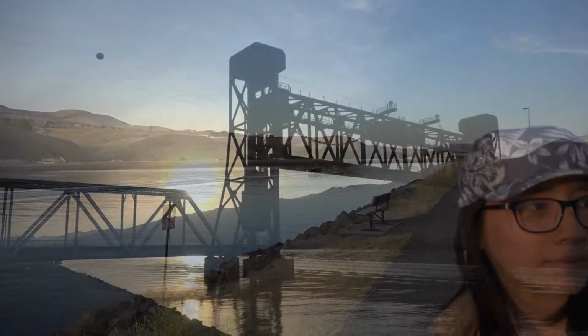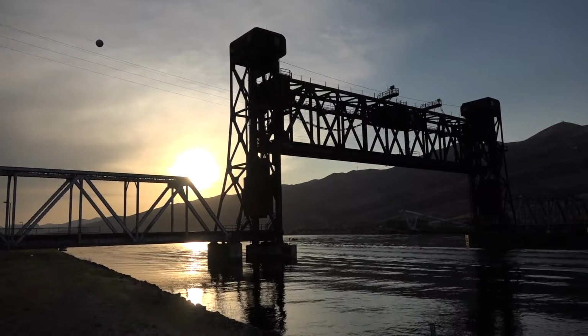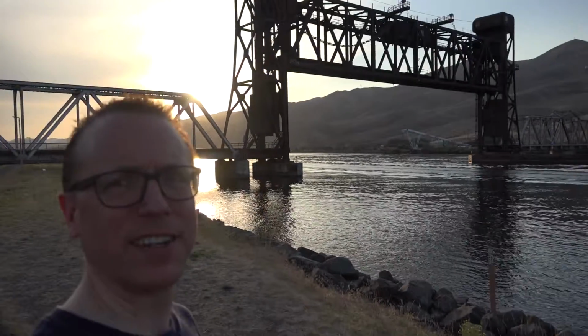We're at the location here for the Clearwater River Railroad Bridge. Check this thing out. It's a beauty. It's big, it's vast, made of lots of steel.